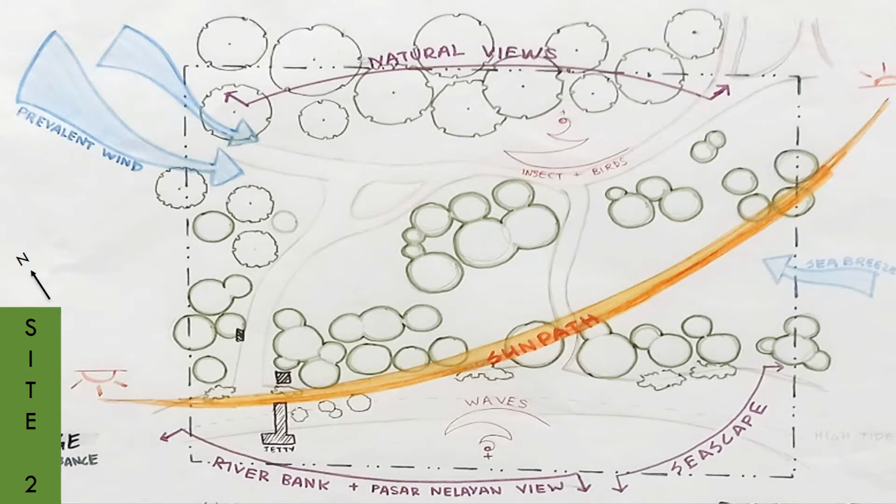The strength of the site is that it is an underdeveloped land with 360 degrees good views, plenty of natural features such as large casuarina trees, kangkong laut, and baby mangrove trees, with direct access to the riverbank. The path on the top right is the direct access from the village of Kampung Seberang Balog.